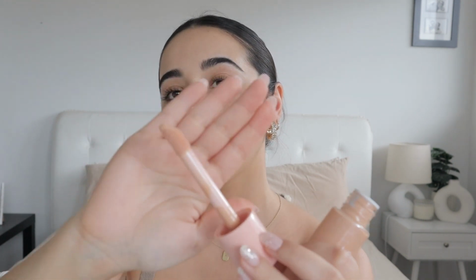Now I did pick up the shade 3 light medium, so let's just go in and see what she's all about. Now it does have the same kind of doe foot applicator as well, which I personally really like. So let me get my mirror, go in and just start applying this on the face.